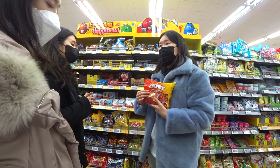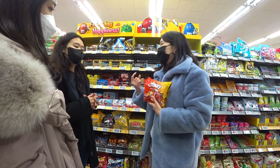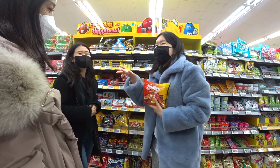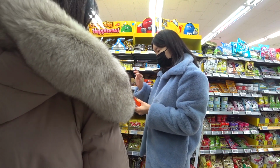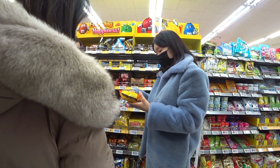This is really good. How do you express this? It's like chocolate? Oh yeah, it's very crunchy. Yeah, this is so good. It's sweet, but there's that crunchiness in there. Yeah, let's get this.